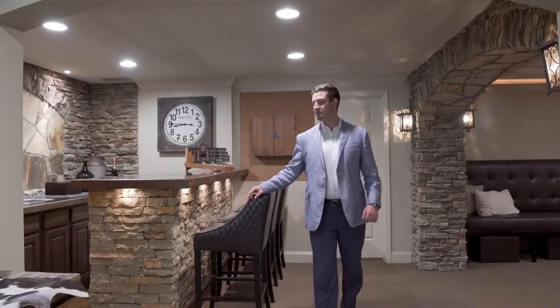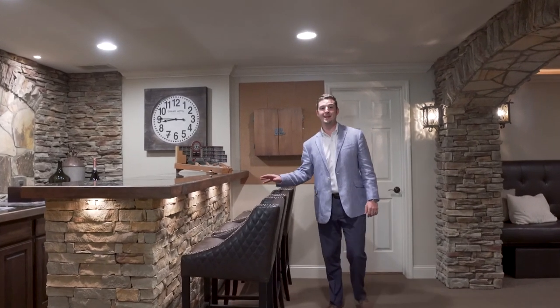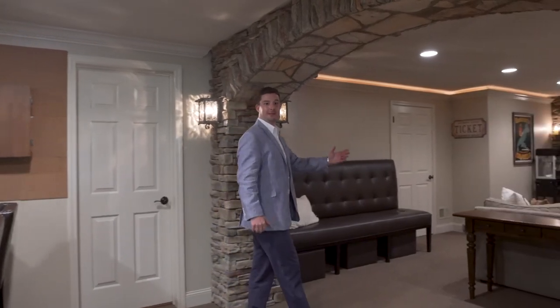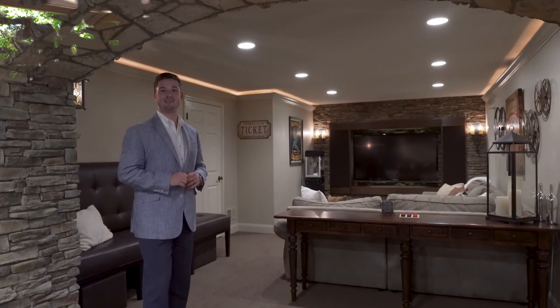Here in the basement, we have some tremendous stonework on this custom built bar. Perfect for entertaining, and I'm gonna take you through these stone arches over here to the theater room. Perfect for family enjoyment. So we are now here at my favorite part of the house, the outdoor space.